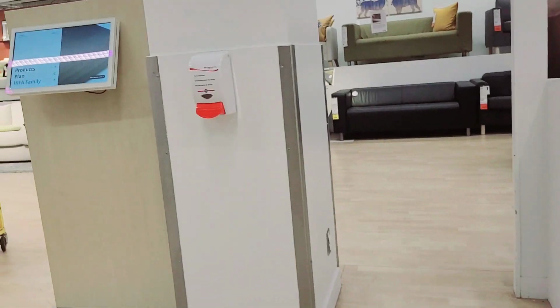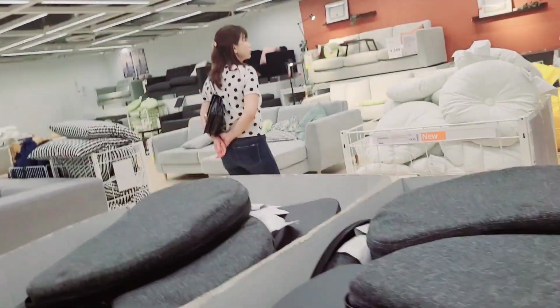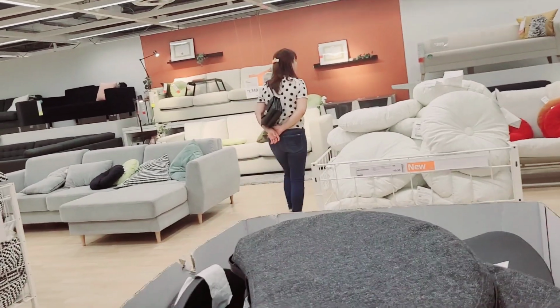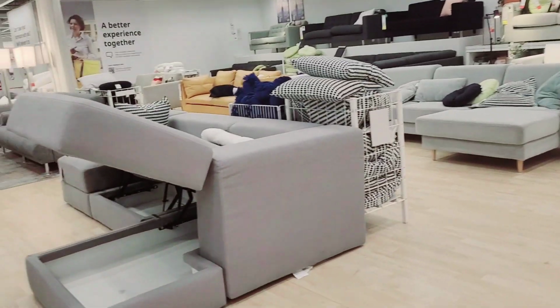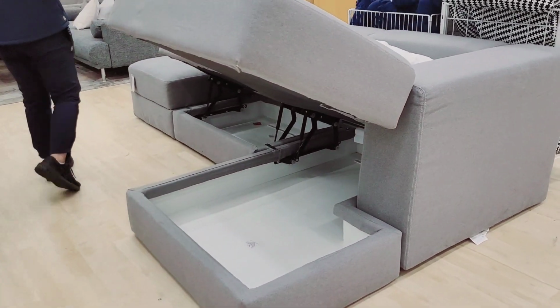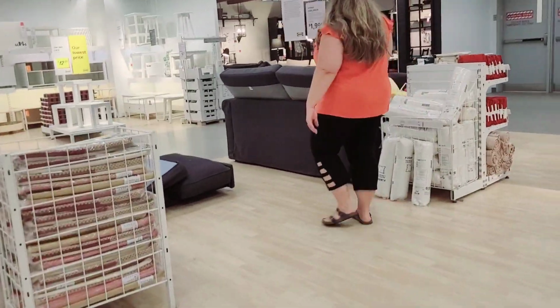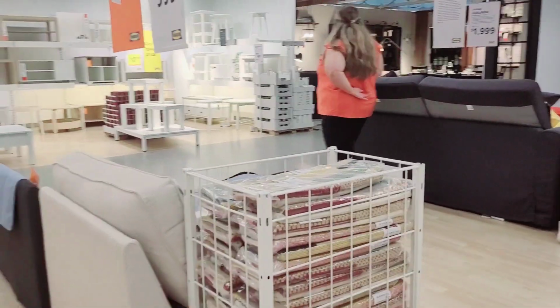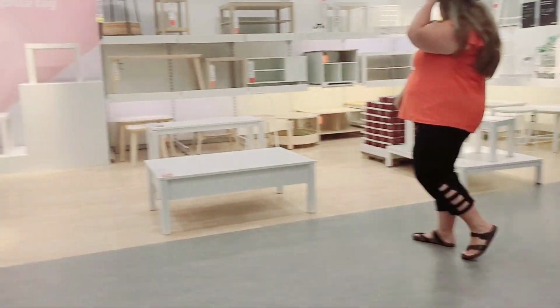We're not buying right now. Oh yeah, that's nice. You can put all your stuff under there. Yeah, they all go up so you can store stuff underneath. Yeah, there you go. Not a bad idea. That bed went pretty good. For $1,000, that's not bad. Yeah, you can use it as a chair and a... It's twice that price. Yep.